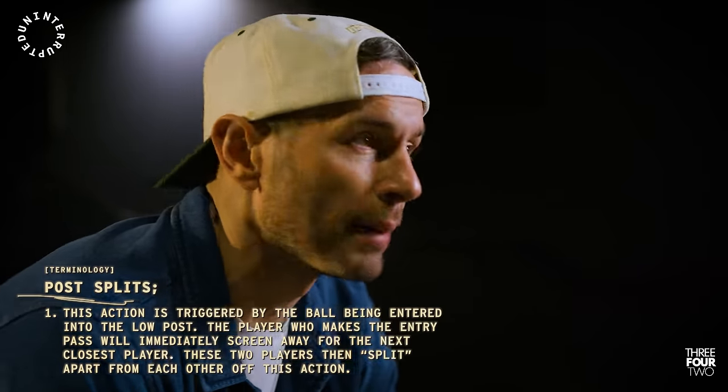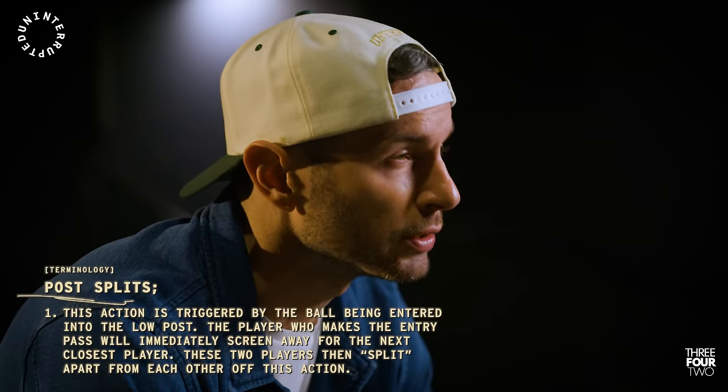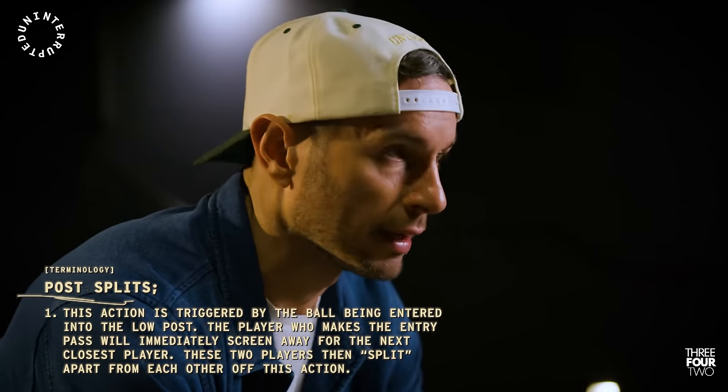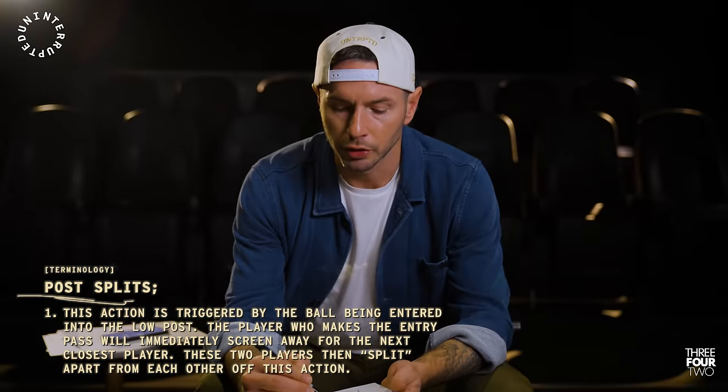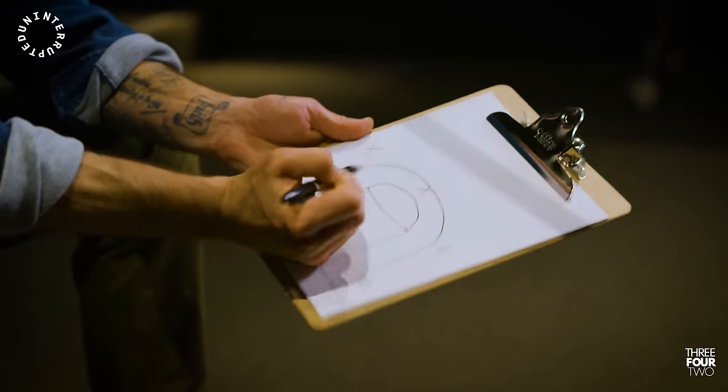All right, Golden State post splits, a big part of this episode. We have so much visual component to this. You guys hopefully will understand this at the end. Again, this is another triangle concept. Let's do a two-man post split to start. How about that? So here's the ball. The ball goes into the post.